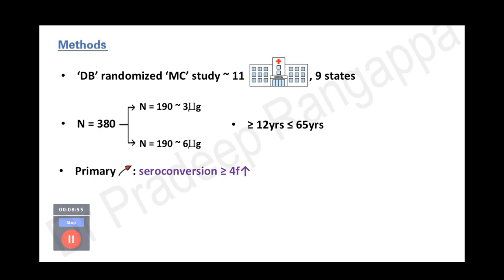I'll have to see if in the phase 3 trial they have at least included the elderly population. So the primary outcome was to look at seroconversion, and this was defined as more than or equal to 4-fold increase in the titers of the antibody.